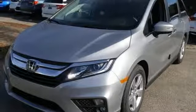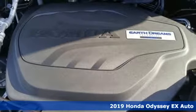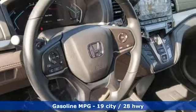Here's a new 2019 Honda Odyssey. Tasteful, impressive, innovative Odyssey, more than just a minivan. It's well equipped with the features you need.